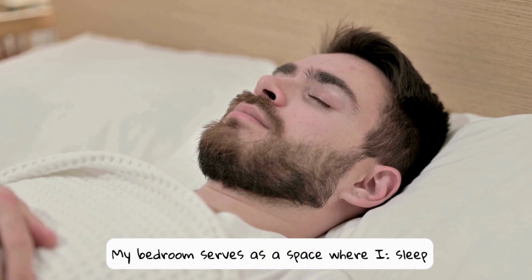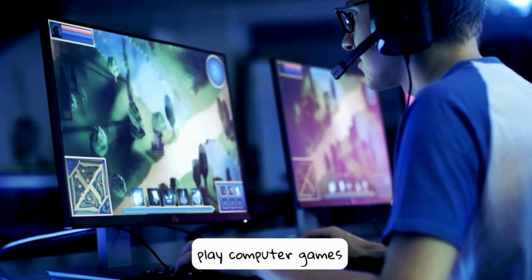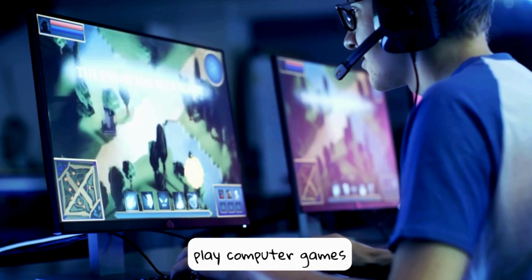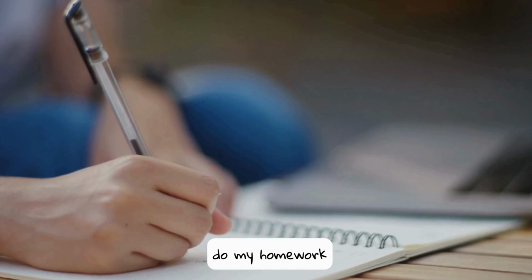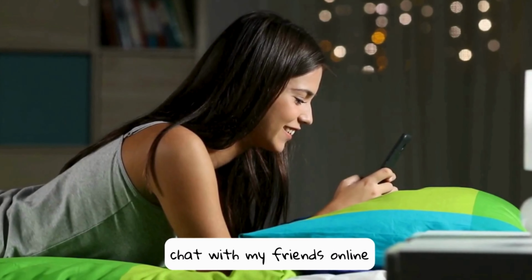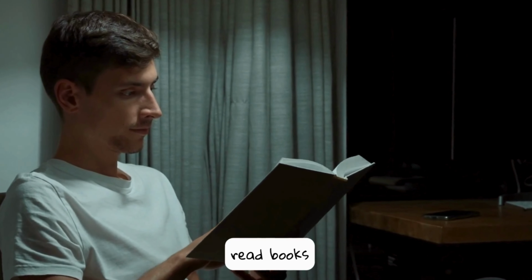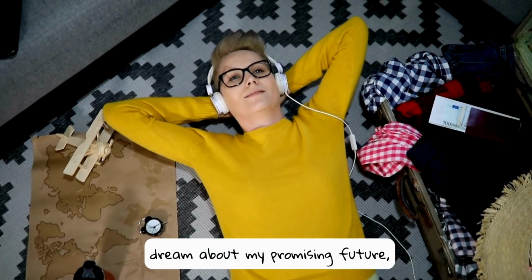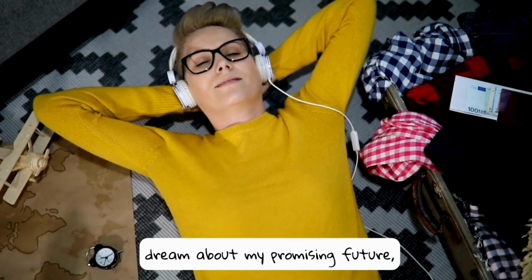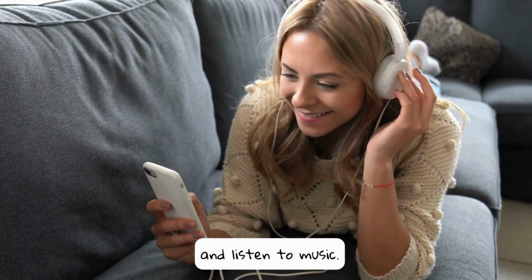My bedroom serves as a space where I sleep, play computer games, do my homework, chat with my friends online, read books, dream about my promising future, and listen to music.